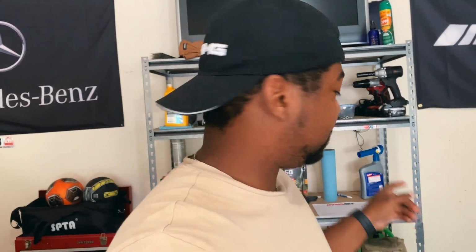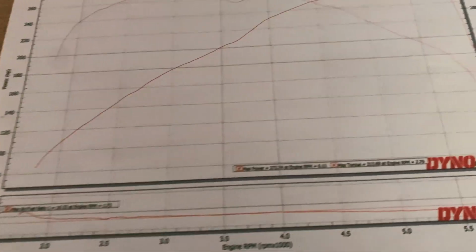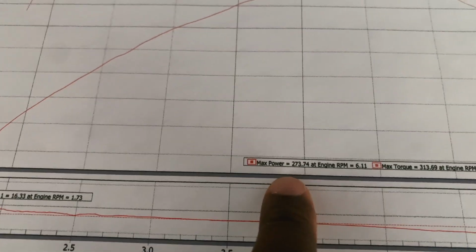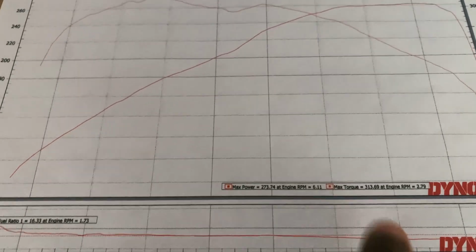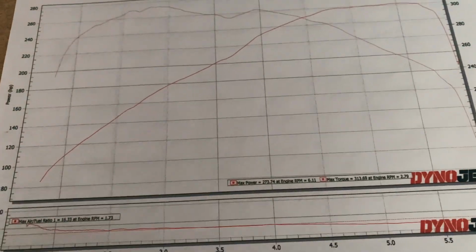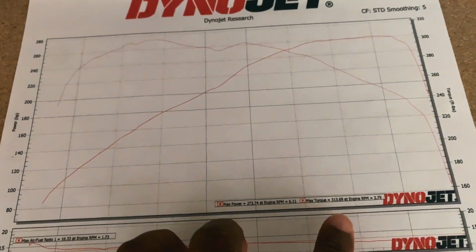It said it made 253, but I just want to point out this dyno graph right here that was from the stage 1 tune. As you guys can see right there, max power says 273 and torque was 313. And from this dyno in general, max power was 253, torque was 398. I mean, 313 to 398, that's a huge difference, especially for an NA engine, which doesn't make sense at all.